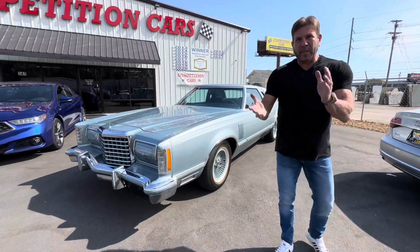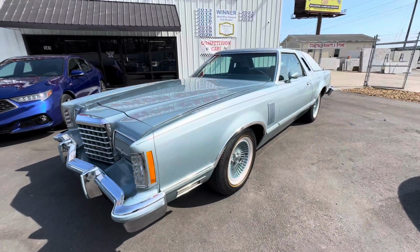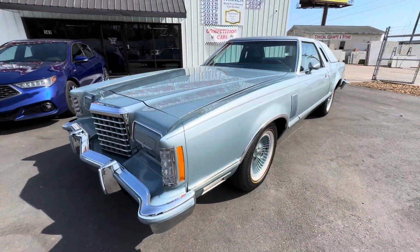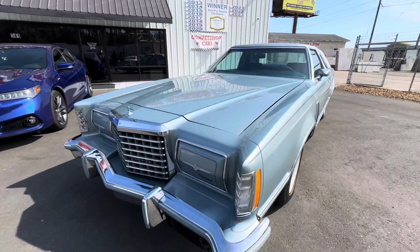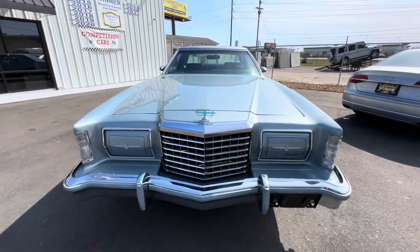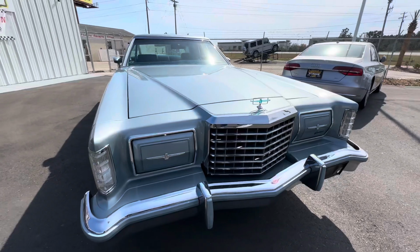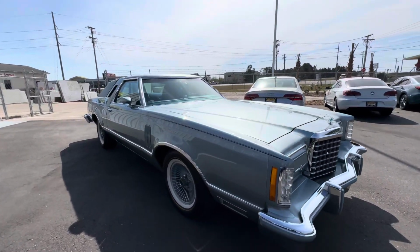Hopefully you don't get tired of seeing me here with these cars, but now we're doing the driving video and the outside walk around video on the 78 Thunderbird Diamond Jubilee Edition. Very stunning paint on this car. Mostly original, I'm going to say 96% original paint. Beautiful bright work, straight body, beautiful wheels.